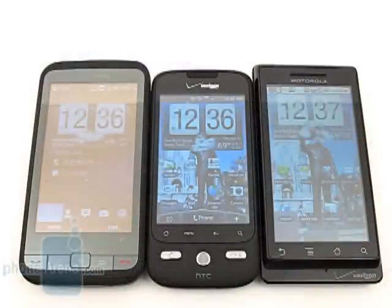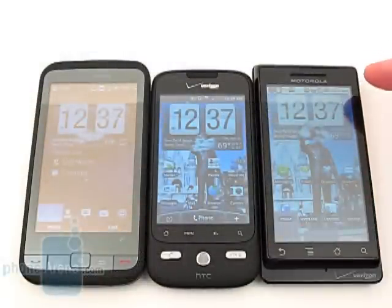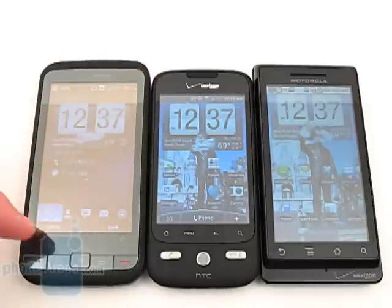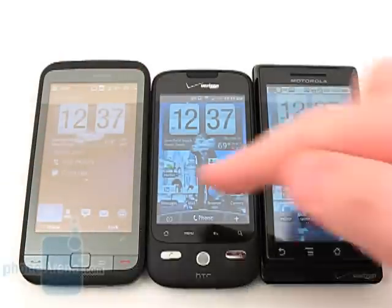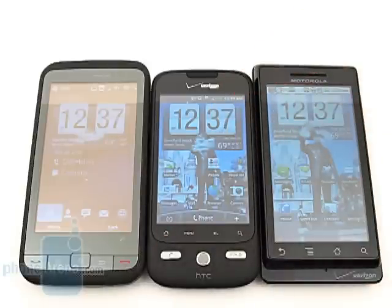The Motorola DROID has the largest display out of the bunch, measuring 3.7 inches and with a resolution of 480 by 854 and with 16 million color support. The Imagio's display is slightly smaller at 3.6 inches, but the DROID ERIS is only 3.2 inches with 320 by 480 resolution.